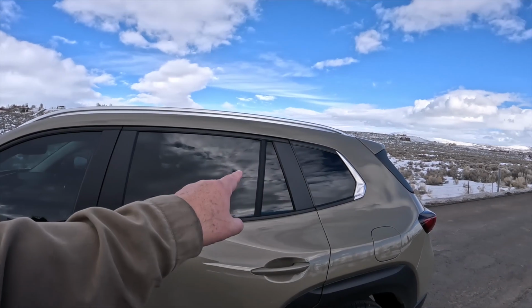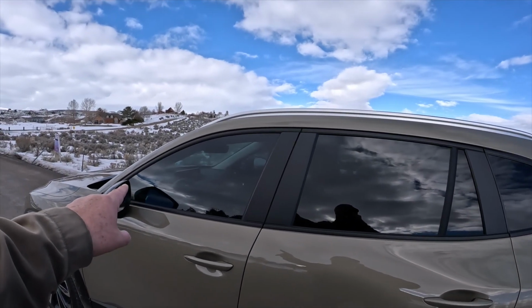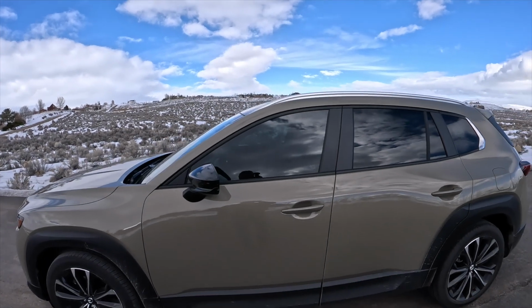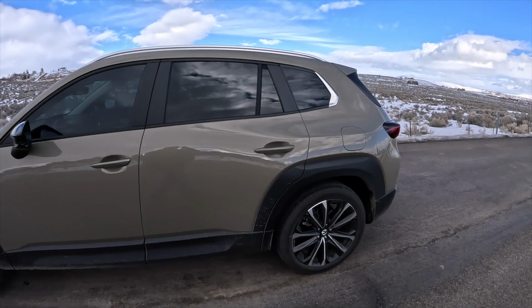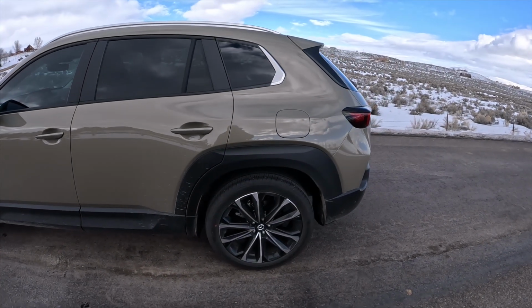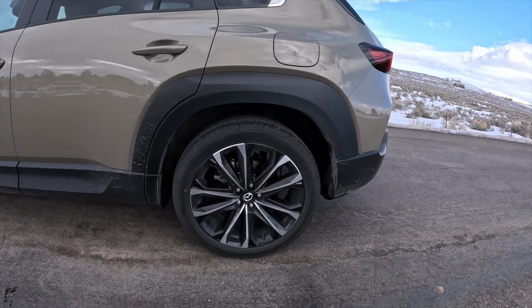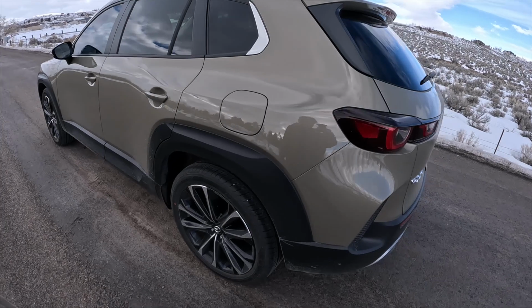We've got privacy glass that comes standard, which you can actually get it matched using a 20%. 20% seems to be a pretty good match. Not legal in all states. Check where you live. Additionally, we have the 20-inch wheels that are wrapped in these Goodyear touring tires, more street biased, but I've had it off-road plenty and it's done great.